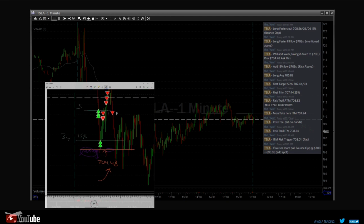So our average, I think it's up here in the trade notes, was relatively tight. Again, this is a 3-to-1 add, so our average was in this area here. And then here's the risk. So that's the R in the R to R ratio. We started taking 50% of the profit off. We took 50% off in the money, and then we're just unwinding the position as it pushes. We're going to take profit, and then you can see here we risk trailed at the money, 708.